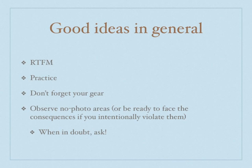Even non-anime venues, if there's a lecture in town and they allow photography, go in there and try to take a picture of the person at the podium. That would be great practice for doing masquerade shots. Or just wander around and take pictures of buildings, flowers, whatnot.